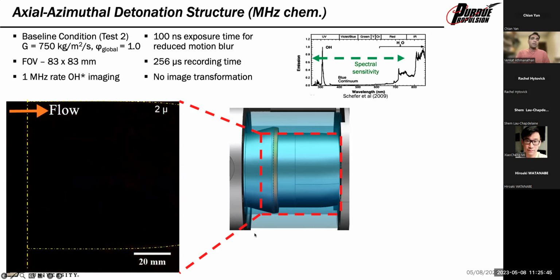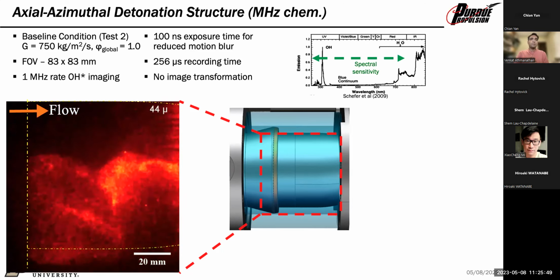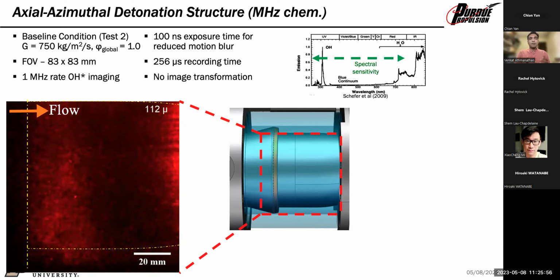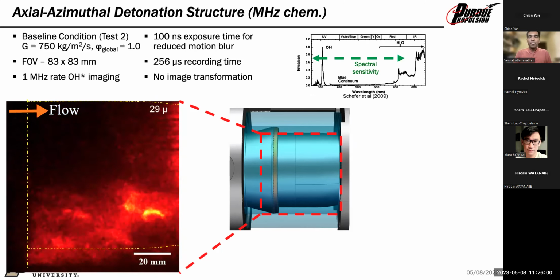The recording time is 256 microseconds, and that's a limitation of the camera system that we have. It's a Shimadzu HPV-X2. And the image that you're looking at has not been transformed. It's just a raw image. Flow goes always from left to right in this entire talk.